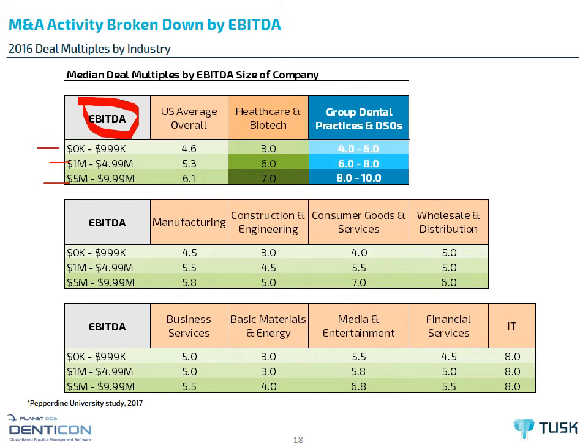And in the US overall, the businesses that are $1 million and less in EBITDA trade at about 4.6 times. Healthcare and biotech, which is where dentistry falls, trades a little bit south of that, roughly 3 times. But we see dental group practices and DSOs trading in the 4 to 6 range, which is what you see here on the right-hand side. So dentistry is a couple of turns better than the sector that it falls in, healthcare and biotech, and it's still a turn to 2 better than the US average overall.